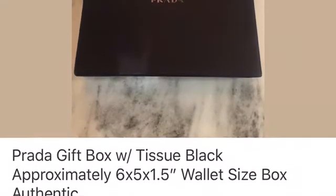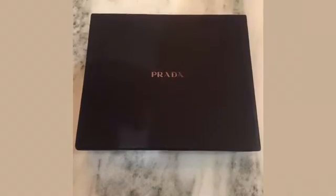Moving on. This was a Prada gift box with tissue. This is another item that I bought. I bought a vintage caboodle, and some guys might not know what a caboodle is. Well, I had a sister growing up, and she had a caboodle, and it's basically a makeup holder, or you could put art supplies, whatever you wanted in it. They were super popular in the 80s and 90s, and I think they made a comeback, because I've seen them at Target and a few other big box stores. But anyway, I bought that, and inside was this Prada gift box.